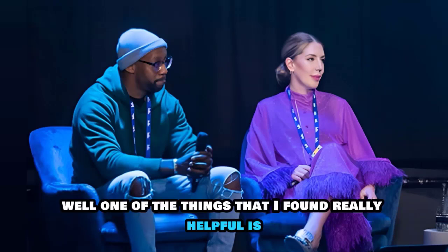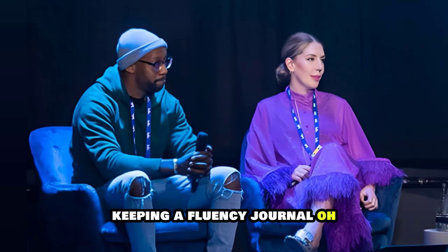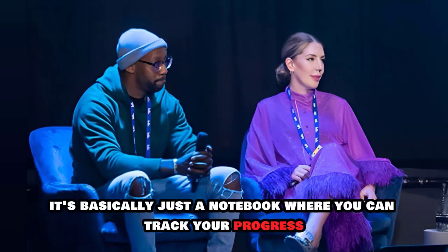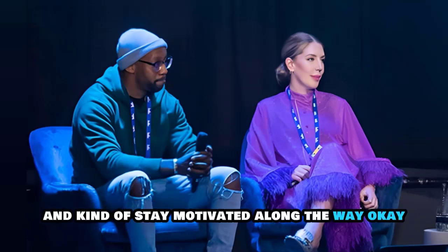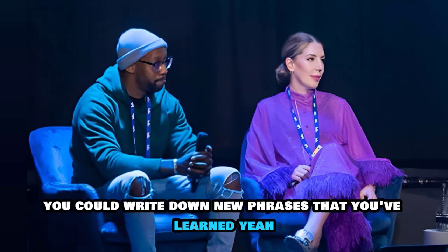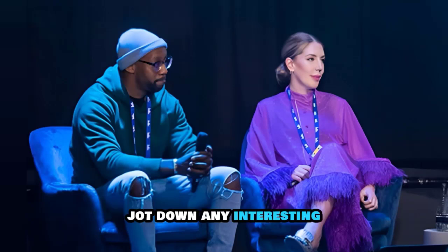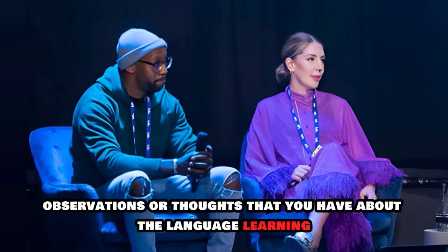Well, one of the things that I found really helpful is keeping a fluency journal. A fluency journal? What's that? It's basically just a notebook where you can track your progress and stay motivated along the way. You could write down new phrases that you've learned, mistakes that you've made and how you've corrected them, goals that you want to achieve. You can even use it to jot down any interesting observations or thoughts that you have about the language learning process.